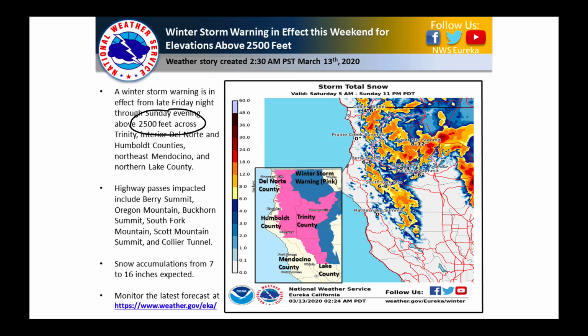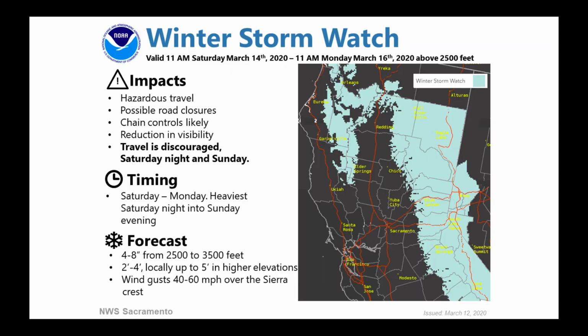So that's the Northern California range. You can see it kind of curling around just like that. Let's go south of there and take a look at what their snowfall level, elevation levels are looking like. So this is coming down to the Sacramento Valley. We can see 2,500 to 3,500 feet, expecting 4 to 8 inches.